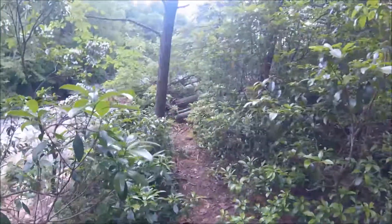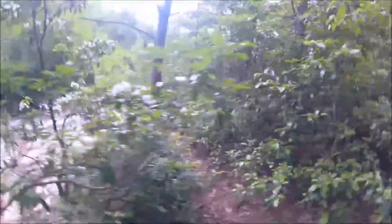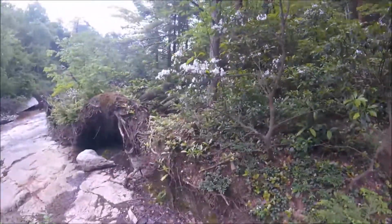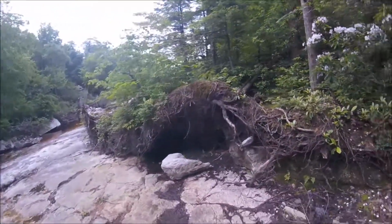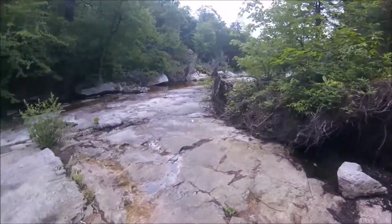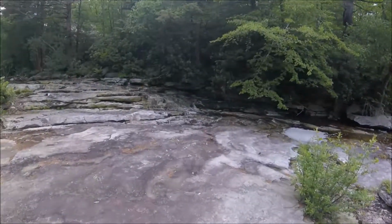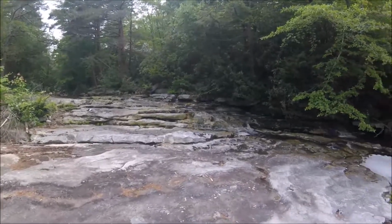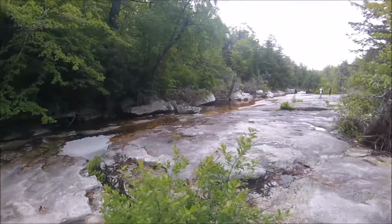Well, it's supposed to continue that way, but as you can see, a big clump of trees had fallen and no one has yet fixed it. So, we're going to go down this rock. But first, I just want to show you. Look at these little waterfalls. Aren't they cute? That's really nice. Goes all the way down that way.